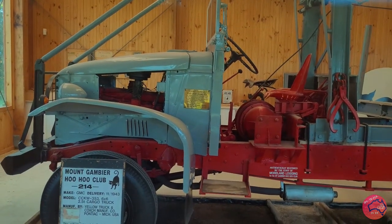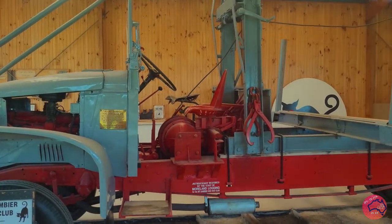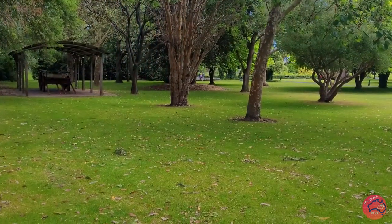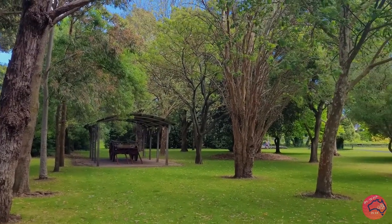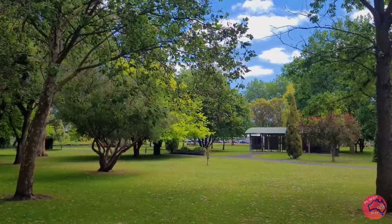There's a little bit of logging history over here. Behind us is an old logging truck that they've done up that they used to use in the old days, housed in this building over here, so we'll go check that out. And we've got a big sawmill right next to us here as well, with all the timber and stuff.